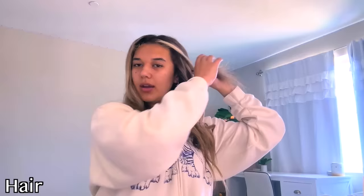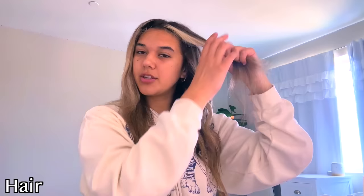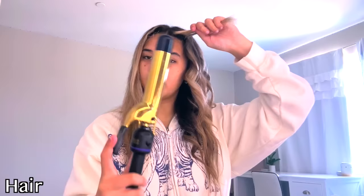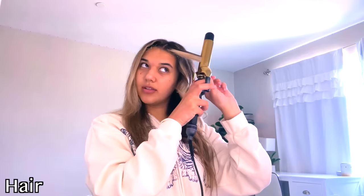Now I'm gonna go in with this glued hairspray. Now that we are all done with our first section, we are gonna take this top section. I like to go from the back to the front on this part. So we are going to do the same thing on this section. Okay, I finished all of these curls. Now we're gonna take the front section and face the front with it, but we are gonna slide it down a little bit further than usual.